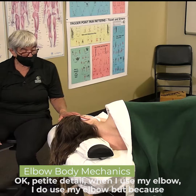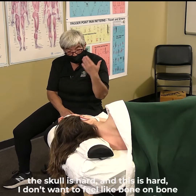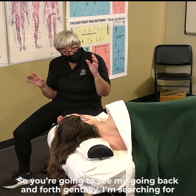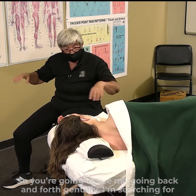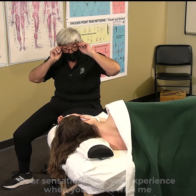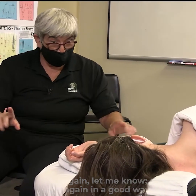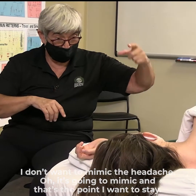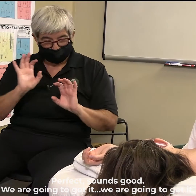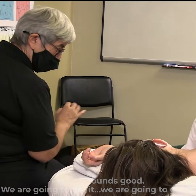Now, a small detail. When I use my elbow, because the skull is hard and this is hard, I don't want it to feel like bone on bone. So you're going to see me going back and forth gently. I'm searching for the sensations that you experience when you're not with me. So let me know, and again, in a good way. I don't want to mimic the headache, but it's going to mimic it, and that's the point. We are going to get it.